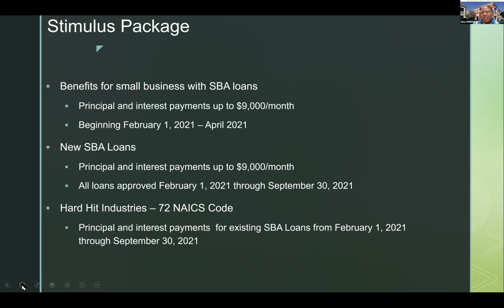So there's some great benefits in the SBA program and in the refinance program that can benefit a lot of small businesses that want to pull equity out of their commercial building and use that to help them get through rough periods with the pandemic. But any new SBA loan will have principal and interest payments made up to $9,000 per month for a 6-month period, so from February 1st, 2021 to September 30th, 2021.